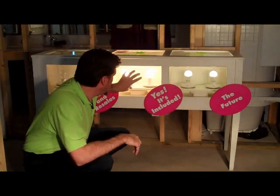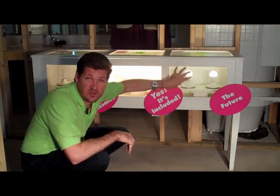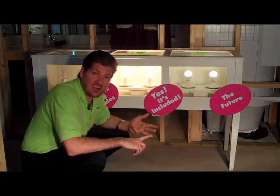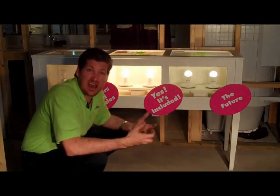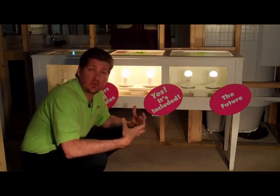This light lasts 10 times longer than an incandescent light bulb. This LED lasts 133 times longer. So it lasts longer, it works better, it costs less, and it makes less waste heat that you're just running your air conditioning to compensate for. So all in all, the reason we're updating lighting is it works better.